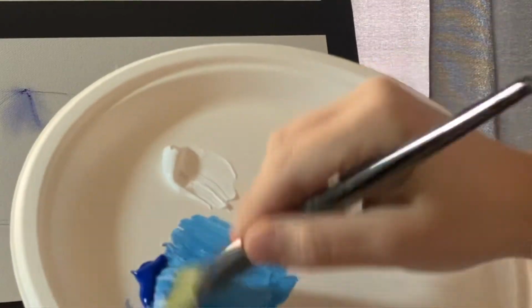Just gonna start by bringing a little bit of this white into my blue over here, just until I get a good vibrant sky color. Okay guys, I got a little bit messy on my palette here, but it's okay, who cares? Don't look at that, just look at the painting.